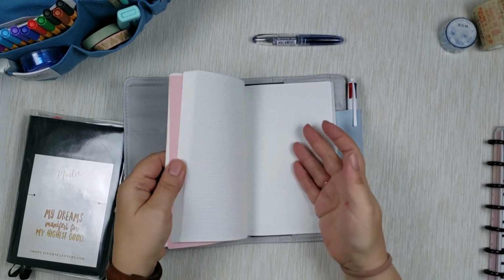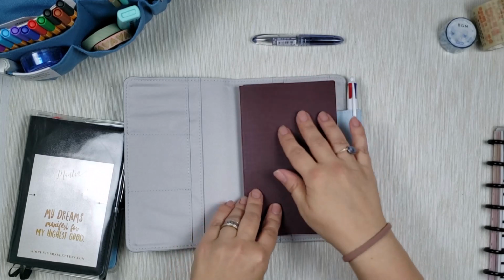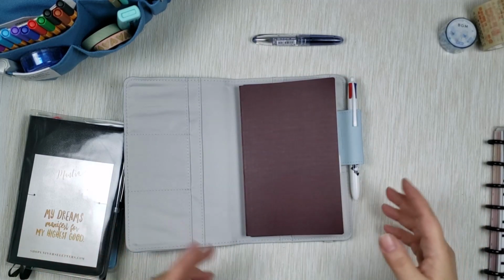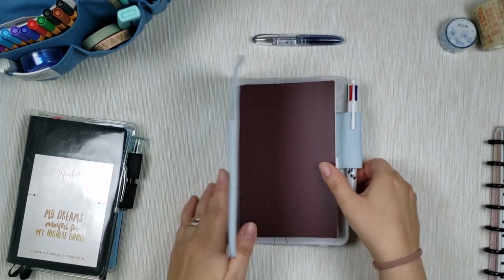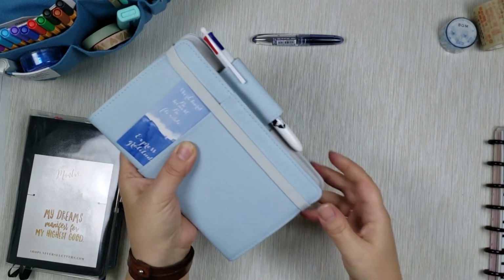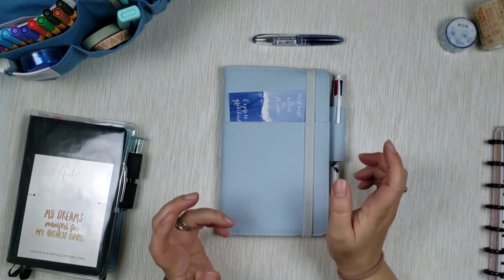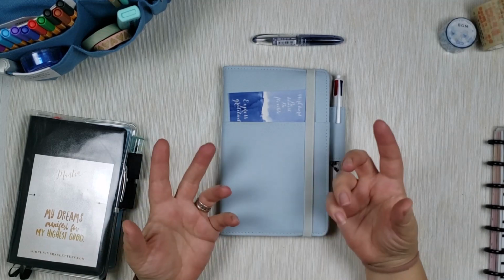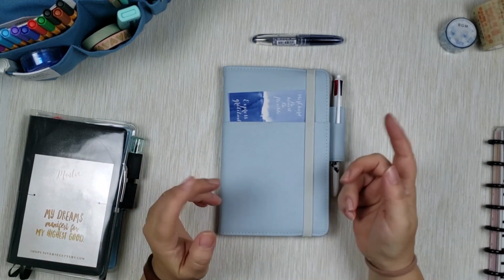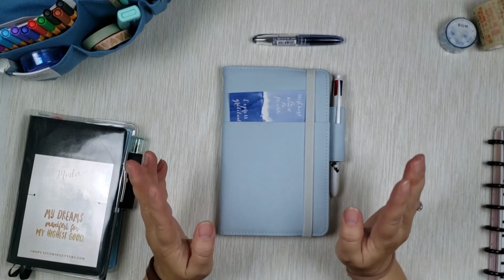And this notebook here, I use it for the classes that I'm taking, and just the notes on meditation, on manifestation, and things like that. So this is kind of like my study notebook. And so this is what I have so far. I have a few more covers that I might use throughout the year to interchange with these notebooks and planners that I use inside, but basically this is my setup.